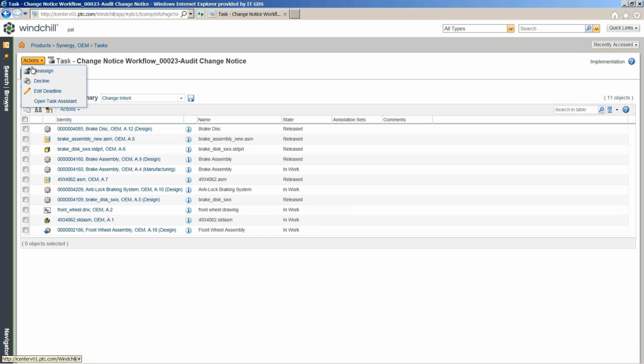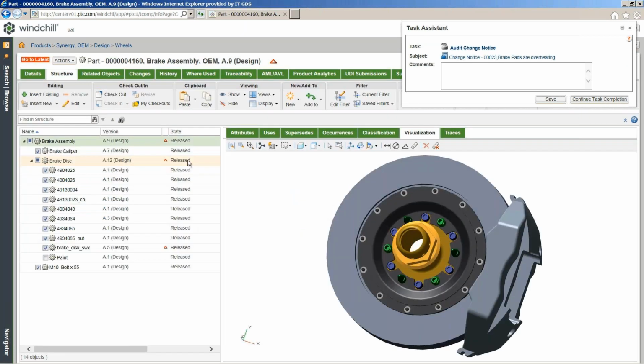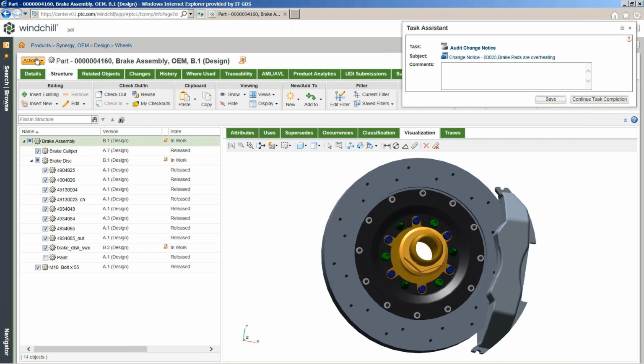So we come to our actions. This is where we can open from our task assistant, which is going to be what we are going to be using to ultimately complete most of these tasks. And as you can see, we now have that red box telling us to go to latest because we are currently no longer working on the latest version because we have made those changes. And if you actually take a look at the visualization we're looking at, we can see that the brake panel does not have those holes that we made to actually fix our problem in the first place. So if we simply just click that go to latest button, we can see that we now are working on OEM B.1, B for our revision, and 1 is our first iteration of that revision, so that's our latest version.